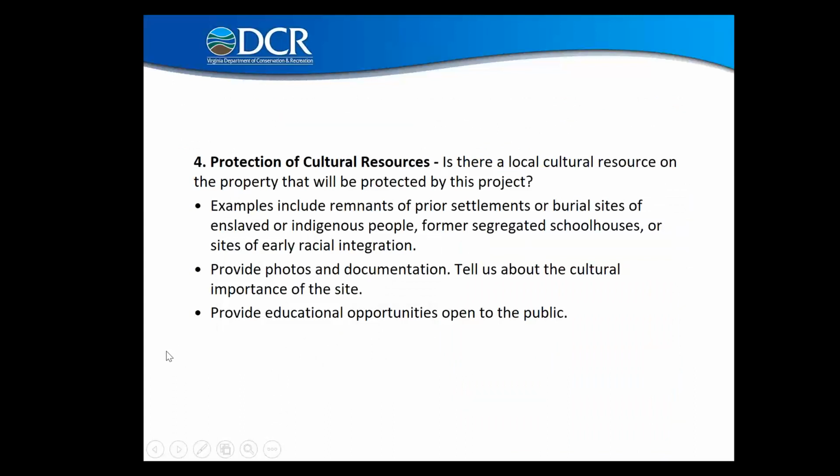Protection of cultural resources was a new criterion this past year, and this really was meant to be an open-ended question here for people to highlight if there's cultural resources on their property that haven't necessarily been recognized, but that are important locally, historically, culturally. And we've got some examples listed here, but it's not limited to that.